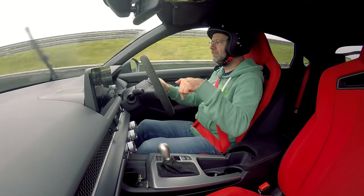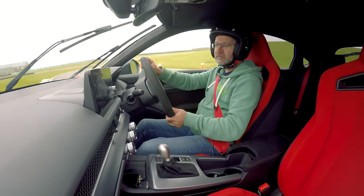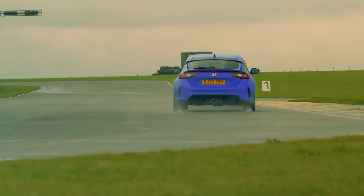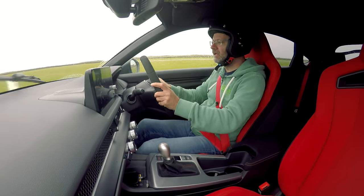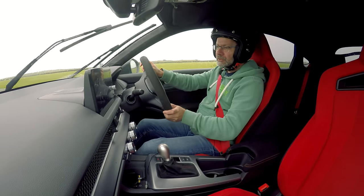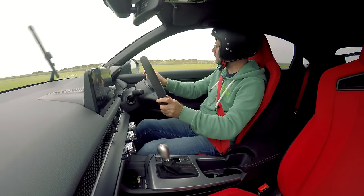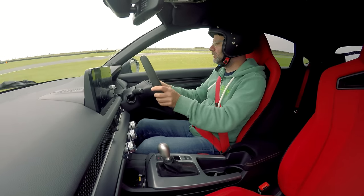It will blip downshifts if you want it to. Quite like doing it myself, really, but it is there to help you out if you want. It's a very trustworthy car. Just starts to push into understeer as you get more of the power out of third gear bend, but you can predict really nicely linearly what it's going to do. Brake pedal is strong.